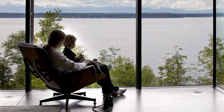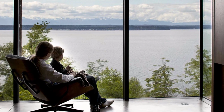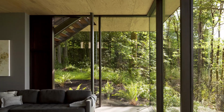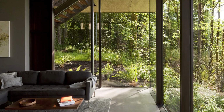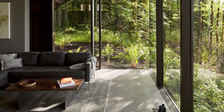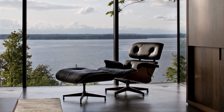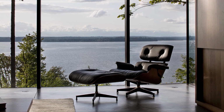As you enter the retreat, the open-plan living and dining area welcomes you with expansive, floor-to-ceiling glass walls that frame the natural world as if it were a living artwork. High ceilings, designed to evoke the feeling of sitting amidst the trees, create a sense of boundlessness. Light filters through the glass, casting delicate shadows that shift throughout the day, mimicking the rhythms of nature.